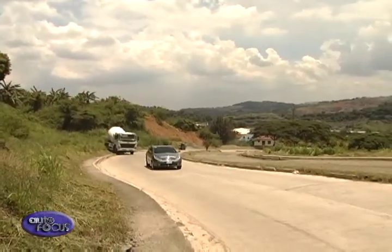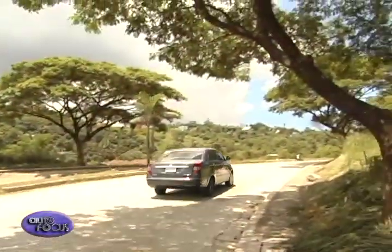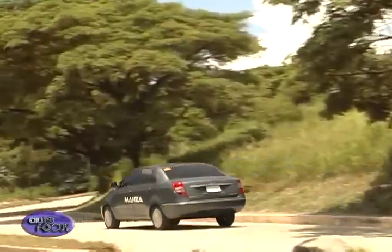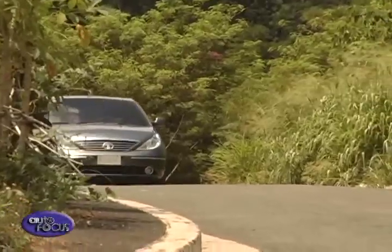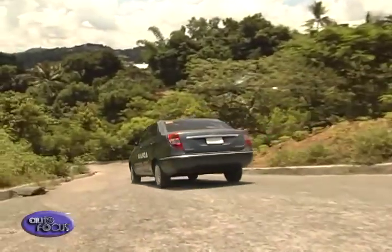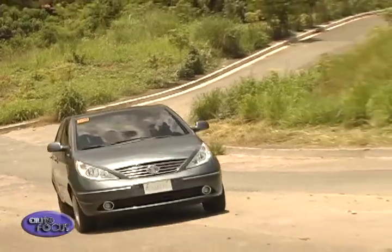On the straightaways, it's stable and light. However, on patchy roads, the suspension does send minor shimmers and shudders into the cabin. That said, a crossover-like ground clearance of 165mm means it can take any sort of steep parking garage with ease.